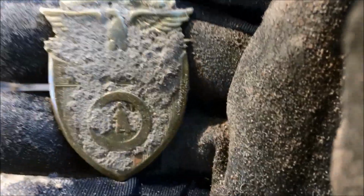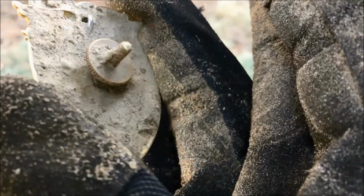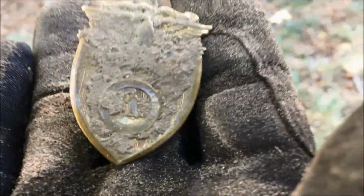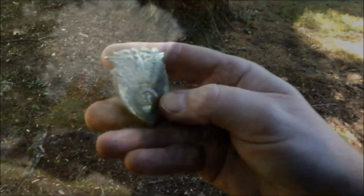Oh, that is really, really cool. Look at this thing I got. Whoa. It's got a pin back on it, like a screw back. Can I see it? Yeah. It's got an eagle on it. That is super duper cool. Let me get my headset off. Hang on a second. All right, I'm back.